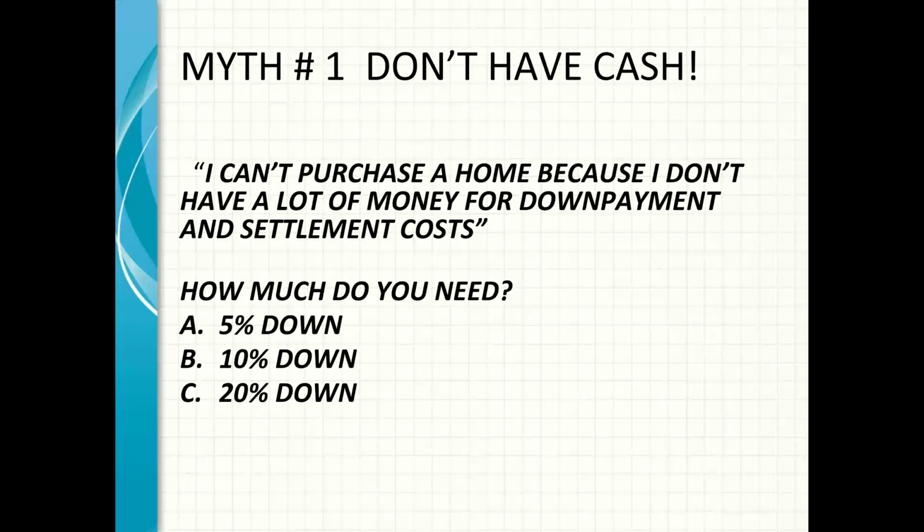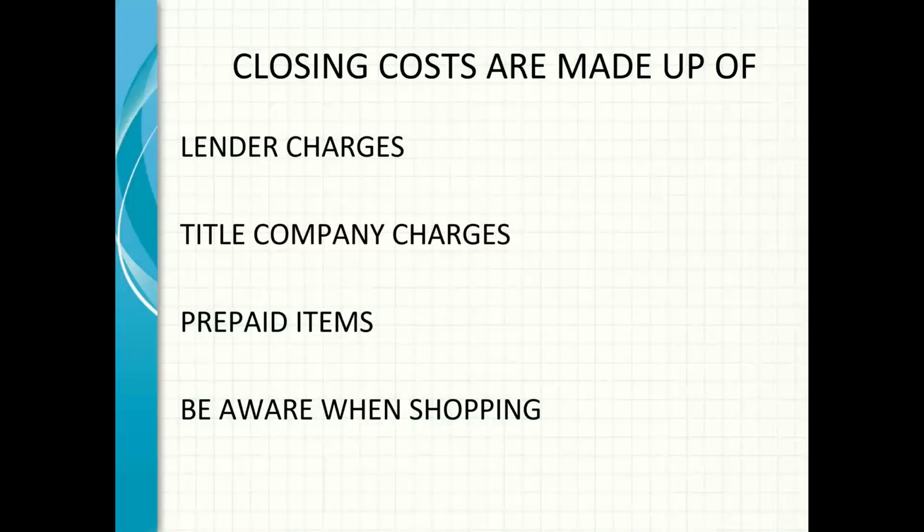So let's talk about myths, right? I can't purchase a home because I don't have a lot of money for down payment and closing costs. Well, how much do you need? We just talked about all the different programs. I mean, there are ways to get you in with no money down. I know that sounds like a late night infomercial, but there are ways to get you in with no money down. But your down payment is only one part of this equation. You also have settlement costs. So let's talk about that.